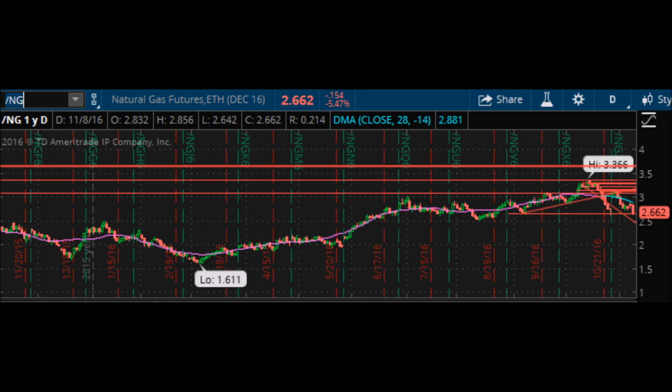So this is why it's good to always plot out the possibilities of a breakdown, because you'll be able to follow it. It won't be something new to you because you've already planned it out, or you already traced out the lines, or made sure that your risk and reward is there. Where would it bounce from there?